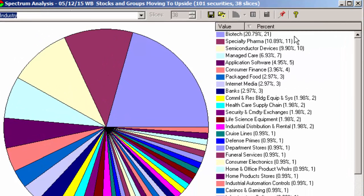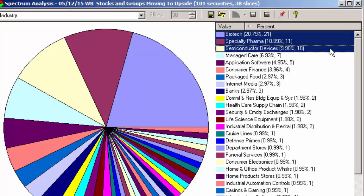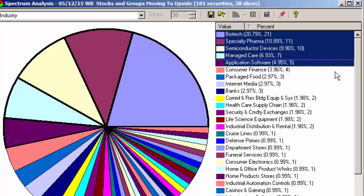Then we're going to look at the top 5 industry groups, which are biotech, specialty pharma, semiconductor devices, managed care, and application software. What the Spectrum Analyzer does is it gives us a snapshot of where the power was in the market yesterday. By analyzing on a daily basis where the power is in the market, we can get a good idea of where the power is rotating and position ourselves accordingly for the next confirmed uptrend.